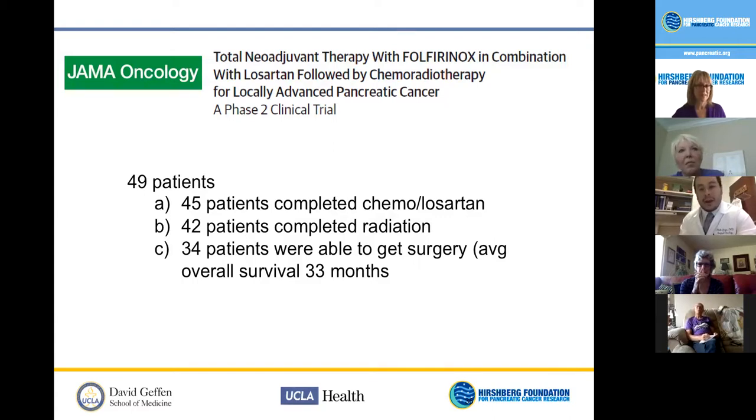But they used the chemotherapy with the losartan, in which case of the 49 patients, 45 were able to complete that. Then they gave a little bit of radiation with chemotherapy. 42 out of the 49 were able to complete that. And then out of that, they had such a good response that 34 of these 42 were able to get surgery. And these are patients who often are unable to get surgery at all.